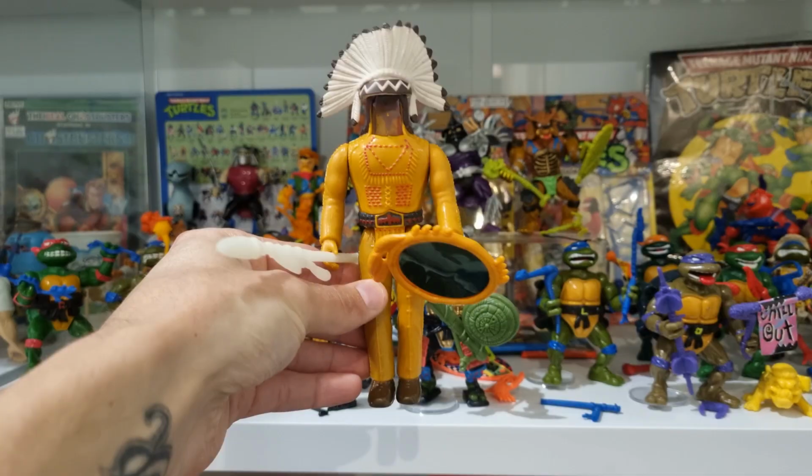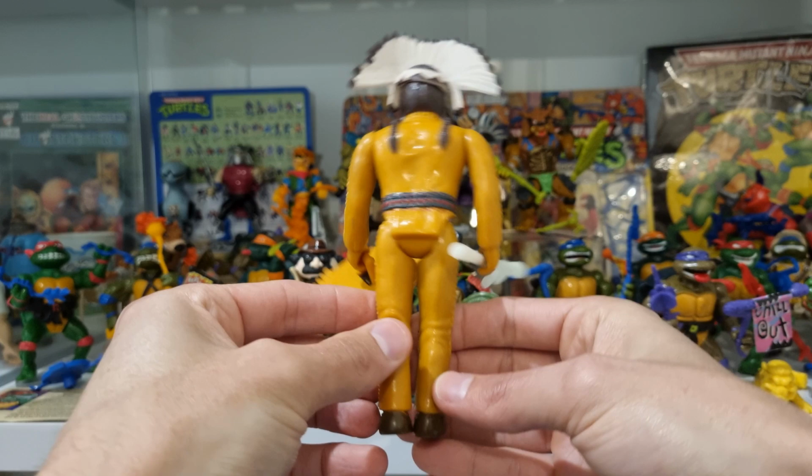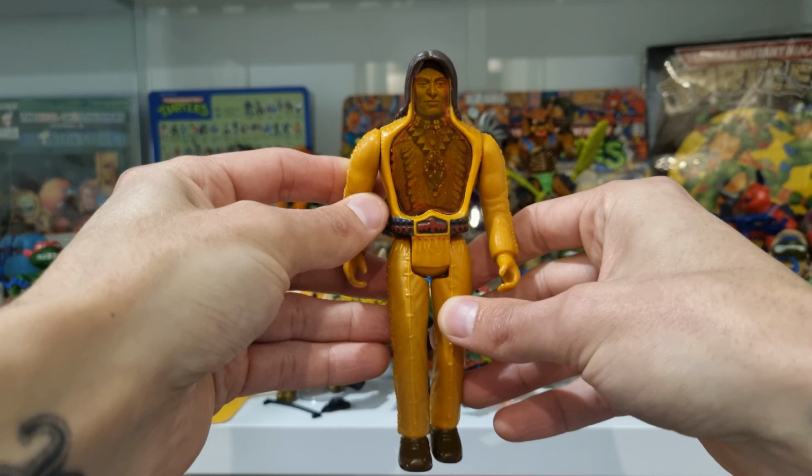This Eagle Eye is in beautiful condition. He's complete. He's got that glow-in-the-dark staff accessory. He's got his shield, his headdress, his chest piece. These Supernaturals larger figures came with a lot of accessories between the headpiece, the chest piece, and the two weapons. I'm really happy to have this guy. He's in great condition. The hologram still looks fantastic. Both holograms, the shield hologram and his face and torso holograms, look great.